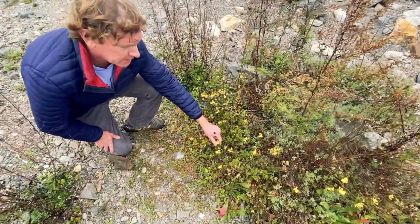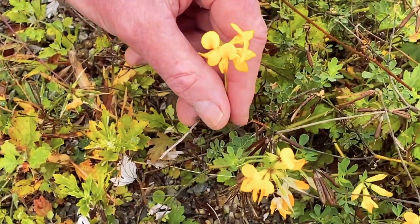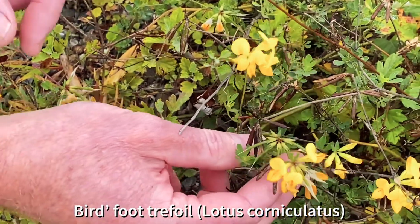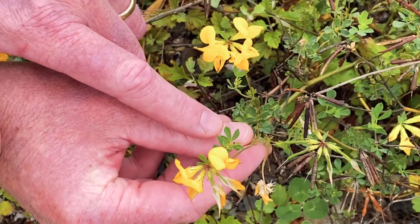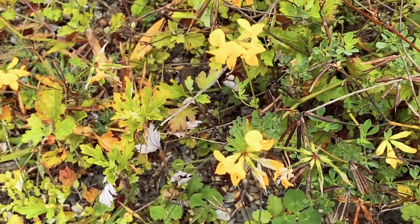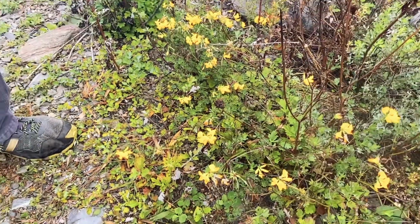This pretty little yellow plant growing along the coastline is in the pea family. You can see it has pea-shaped flowers. And its common name is bird's foot trefoil. And the reason they call it trefoil, if you can see, it has 3 little leaflets. Each leaf is composed of 3 leaflets. It's a very pretty plant, but it's not a plant that you'd want to eat, even though it's in the pea family, because it does contain toxins.